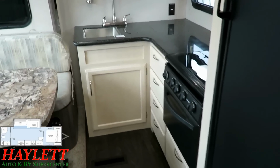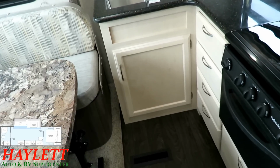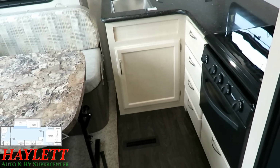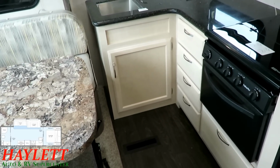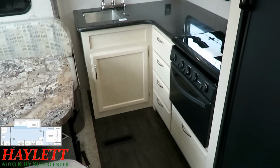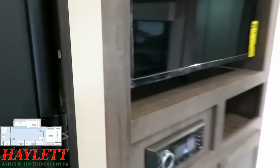And I've had people ask me, when they look at this, they say, well, that cabinet door can't open if those drawers are open. And I know it's not a big deal, but it's kind of an inconvenience. The reason they do that is because if that cabinet door or drawers were over there, you wouldn't get to them at all when the slide is closed. So this is definitely the lesser of two evils. You can always access that storage this way. You might not be able to the other way when the slide is closed.